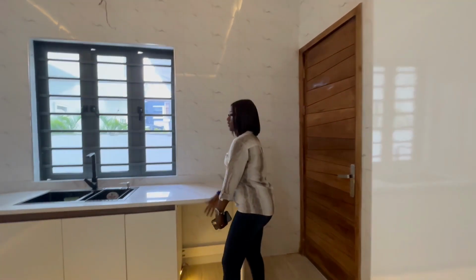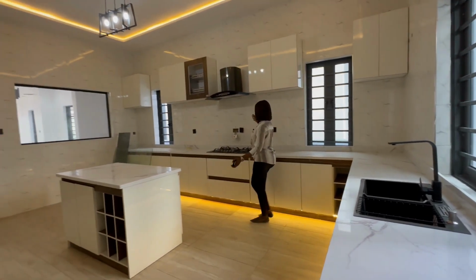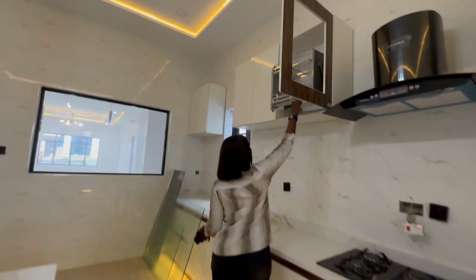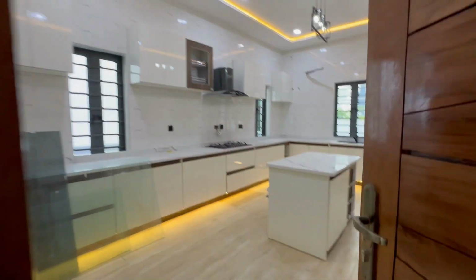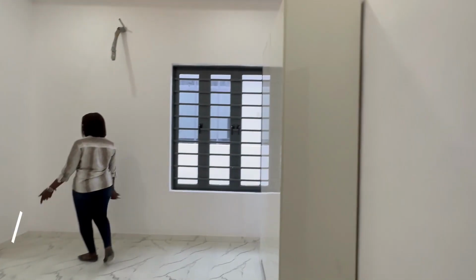Here is the exit door, space for washing machine, double wash hand basin. We have the marble top, and then we have the gas burners, your heat extractor. We have this pull out plate rack. And over here is the pantry. We have a room downstairs, a spacious room, the wardrobe over here, and the bathroom.